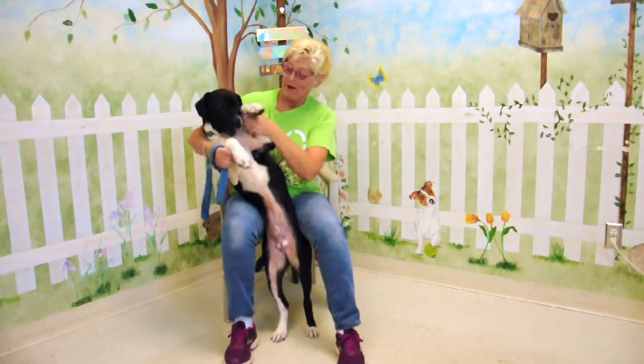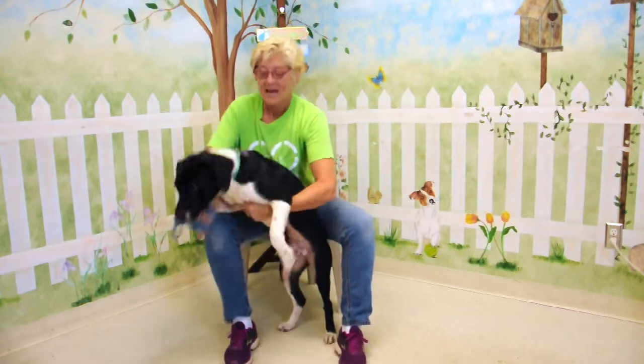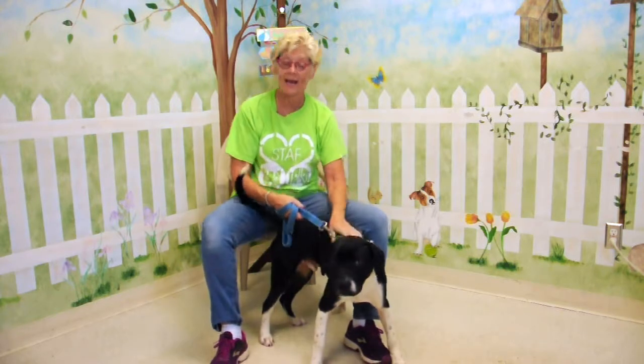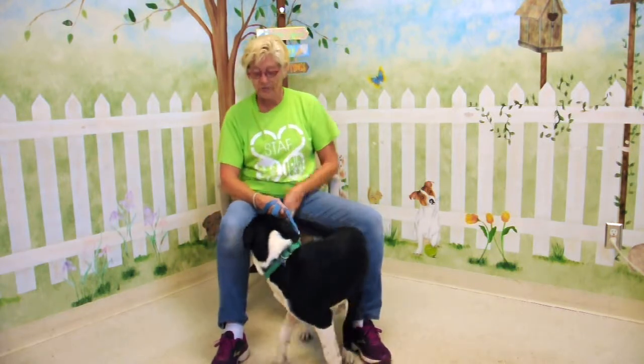So this is little Freddy, and he's learning to play with other dogs. He's doing really well, and he has quite a few friends here. He's not as strong as Addy, but he's young and he probably was never trained. And so that's something we'll be working on with him, and also getting him ready for daycare as soon as he shows that he's good with all dogs, and not just a few.